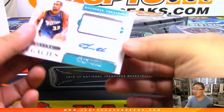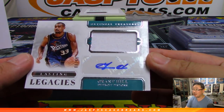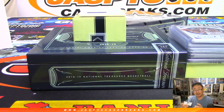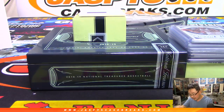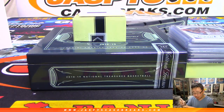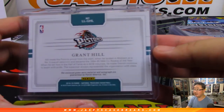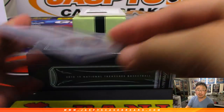Lasting Legacies. Ooh. Grant Hill, jersey and autograph. Detroit Pistons. That's another Piston for Chad Clausen. And we've got NBA Great Signatures Gold. Card number 18. It's a redemption. Game worn material for Grant Hill, too.